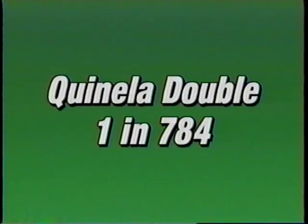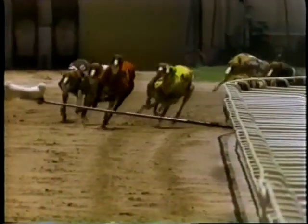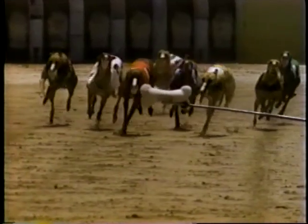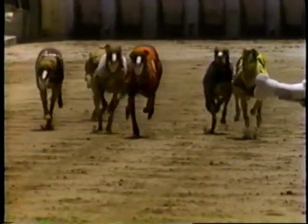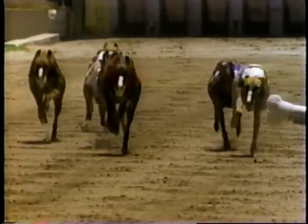A quinella double involves picking a quinella in 2 consecutive races. There are 784 possible combinations in a quinella double, and the payoff is determined by the amount in the pool and the number of winners. As in the superfecta and the bet 3, a consolation payoff is made if there is no outright winner. The pool is then split by those who had the first quinella and half of the second quinella. The consolation payoff is determined by the amount of consolation winners.